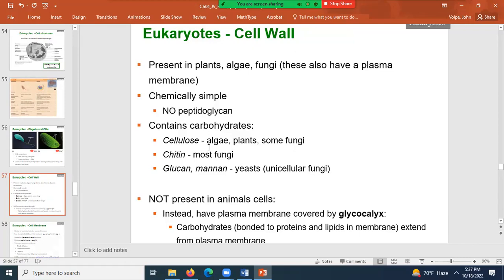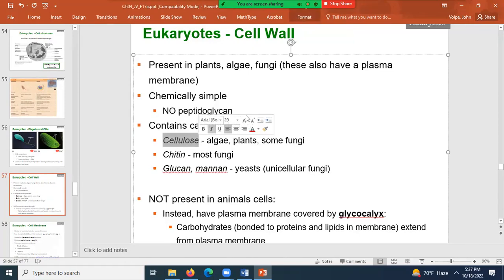The cell wall of plant cells is composed of cellulose. And that's all there is in the cell wall. So chemically, the cell walls of eukaryotes are very simple compared to the cell wall of prokaryotic cells. I'm not going to test you on this, but you might want to recall in the back of your mind that fungi have a different cell wall than cellulose. And yeast cells also have a different cell wall than plant cells. It's not cellulose in yeast and in fungi.